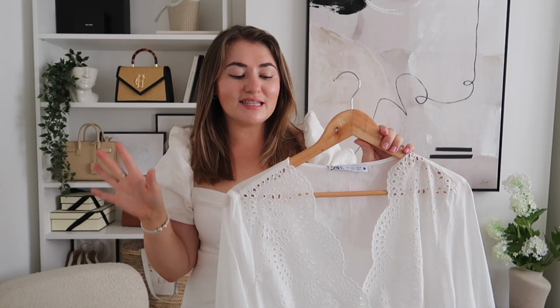Next up from Zara is this absolutely adorable little top. Now, if you watched my last Zara haul, you know that I've got two stunning pairs of trousers that I'm loving styling for summer. Their linen trousers are just absolutely gorgeous. They're the culotte style, but one thing I'm struggling with is exactly what to pair on top, because I want to keep it really feminine.